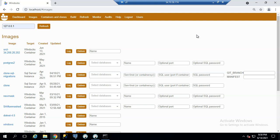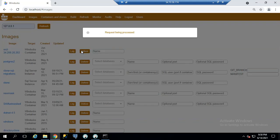Provisioning a Docker container with an Oracle database is quite simple. We just need to name the database, call it Oracle 33, and deliver. Now, delivery of Postgres, MySQL, and SQL Server containers is quite fast, and Oracle containers take a few minutes to create, so we'll come back when the Oracle environment has been delivered.